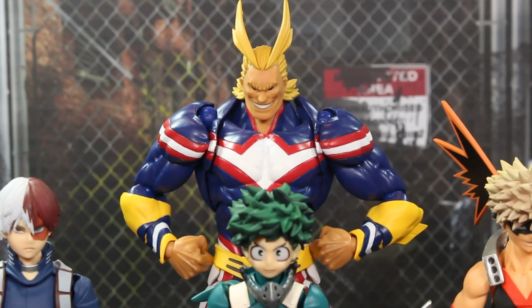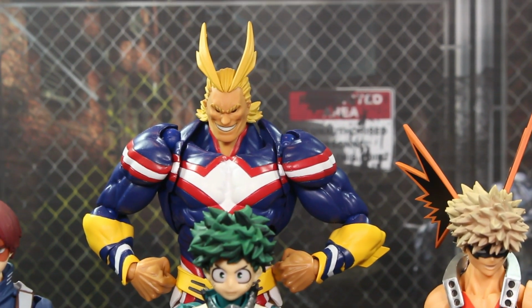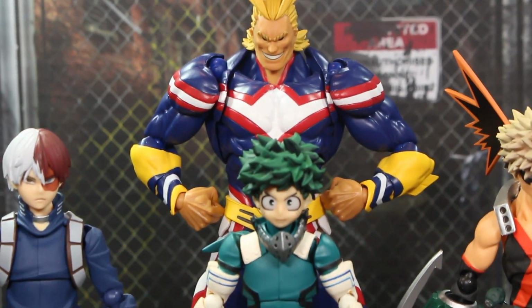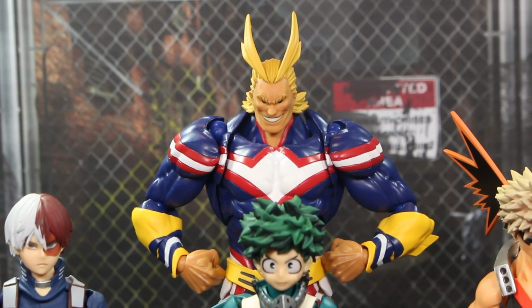I was nervous for a time that they weren't going to re-release All Might because they re-released Deku and just didn't give any word for a long time about a re-release of All Might. Finally got it. I really like it, man. Way better than the McFarlane Toys one.